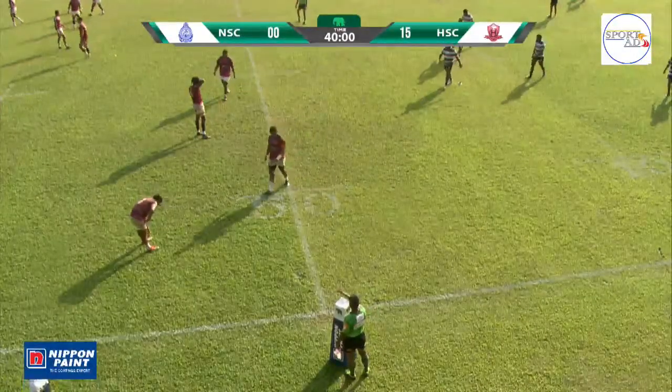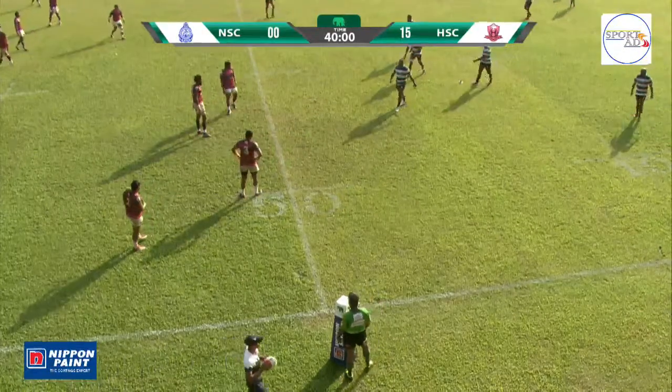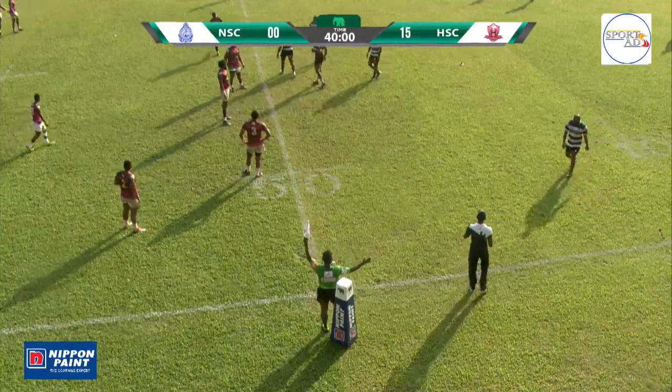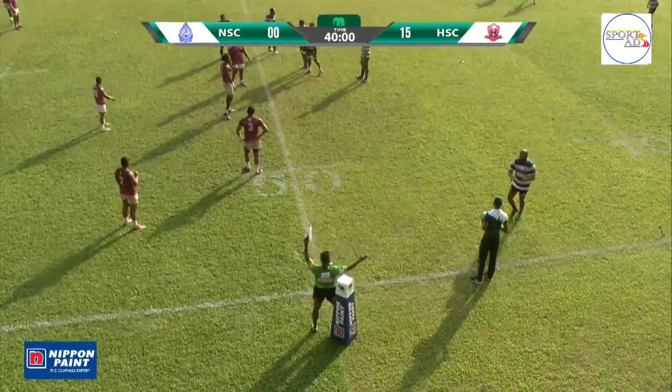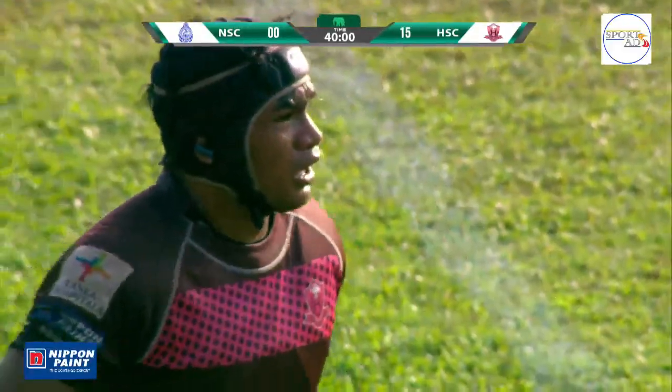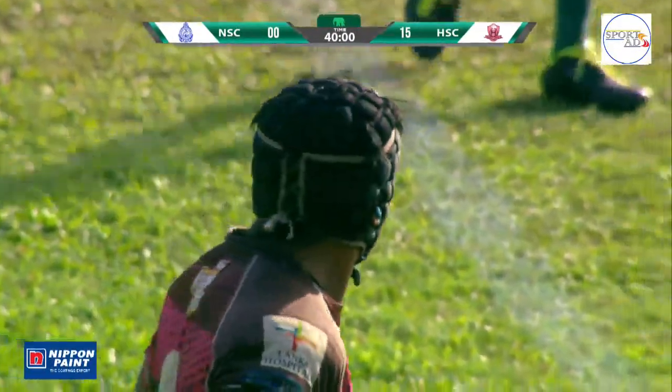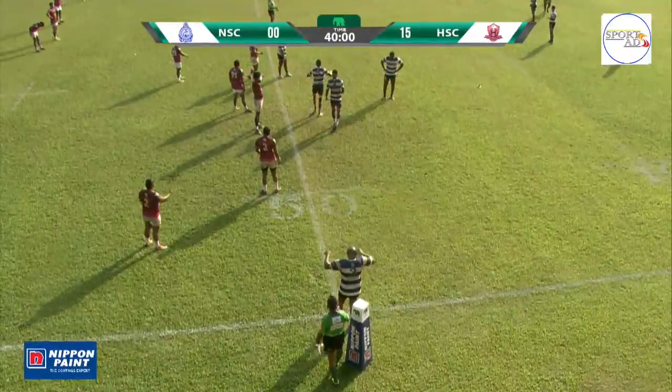Clock is still running. Playing some injury time over here. Just on the 50 meter line, Navy throwing. Probably this might be the last move. So it should be a well counted move for Navy. That's Christian Delisle, the try scorer for Havelocks.